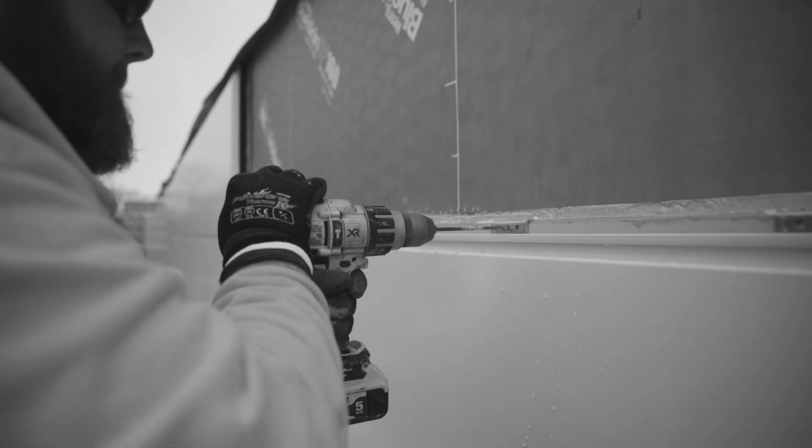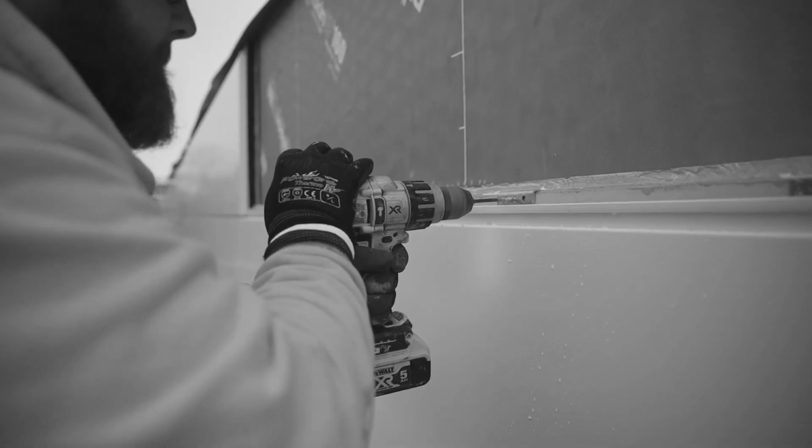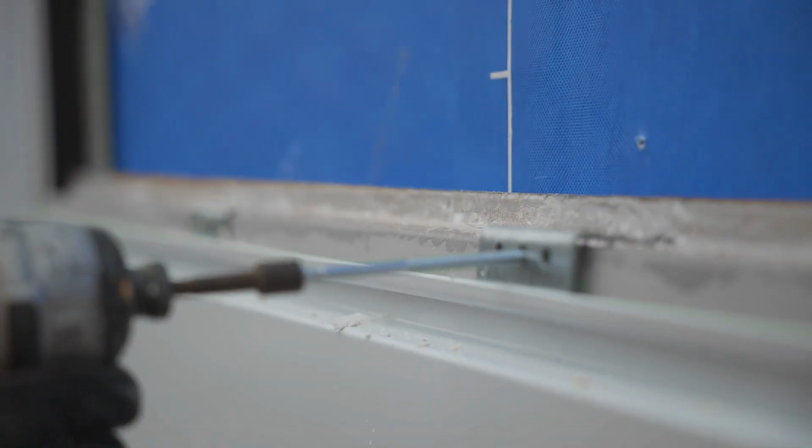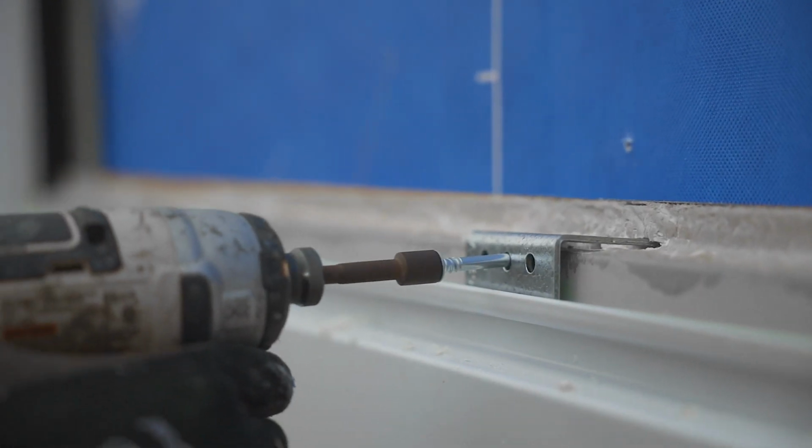Bimet 300s allow us to use one tool instead of two. Traditionally we were drilling and installing a self-tapping screw with a drill and an impact gun. Now we can just simply use an impact gun to install the Bimet 300 in one step.